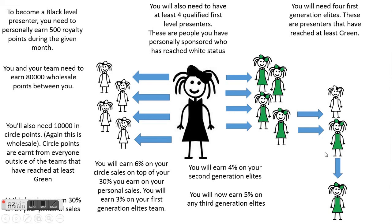On my personal sales, I'm going to earn 30%. On my circle sales, I'm going to be earning 6%. On my first generation elites, I'm going to be earning 3%. And then on my second generation elites, I'm going to earn 4%. And at black status, you will now start to earn on your third generation elite. So the second generation green over here has now promoted a green herself, which becomes my third generation elite. And I will earn 5% on her whole team. Or his team.